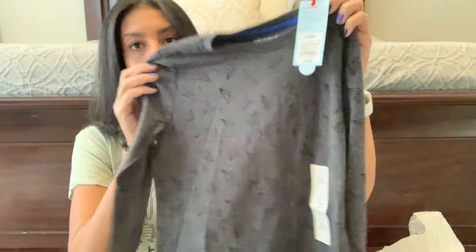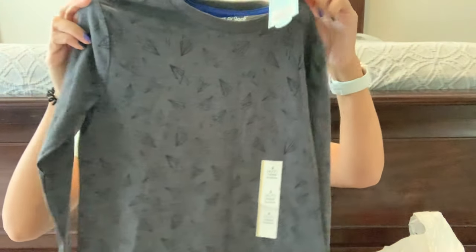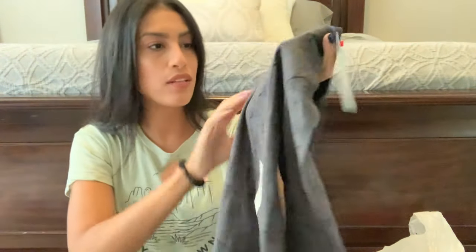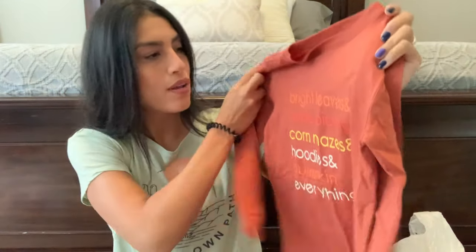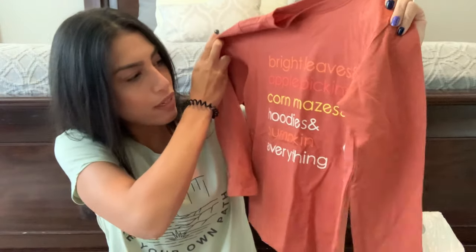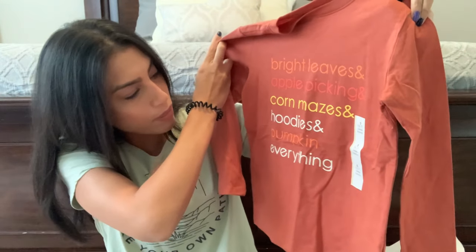So the first shirt is going to be for Ryan. It's the Cat and Jack brand, and it's just a gray tee with a bunch of little arrows all over it. And I thought that was really cute for him. I also got him a Halloween shirt. It says more candy. We love Halloween in this house, so I had to grab him that. I also found this fall shirt I thought was so cute. It says bright leaves and apple picking, corn maze, hoodies, pumpkins, and everything. And I thought that was really cute, so I grabbed him that shirt as well.